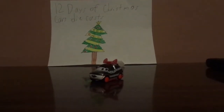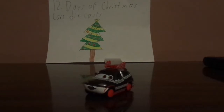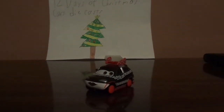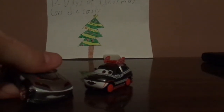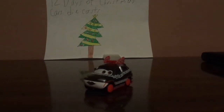So Chisaki is one of the Japanese tuner cars that appeared in the streets of Tokyo, Japan, in both Cars Toon and Cars 2, and she was also at the Tokyo party before the first race of the World Grand Prix in Cars 2, alongside Kabuto. So, let's get right into the review.